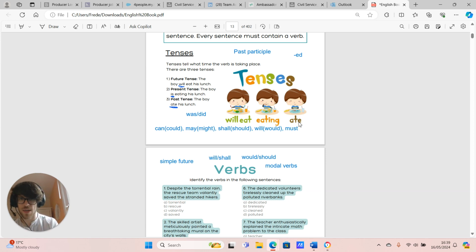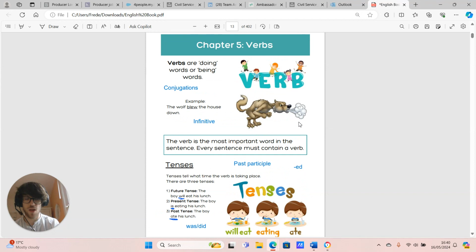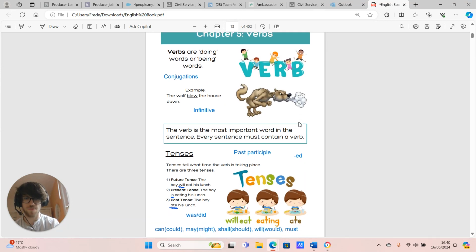So let's very quickly just recap everything here because there's quite a bit going on. So, verbs, doing words, actions. The conjugation of the verb is how we alter the way the word looks and the way we say the word to fit the subject. I am, you are, he, she, it is, etc. The infinitive is how you'll find a verb in the dictionary. It will normally be to be, or to want, or to walk. That's the infinitive form. It hasn't been conjugated.